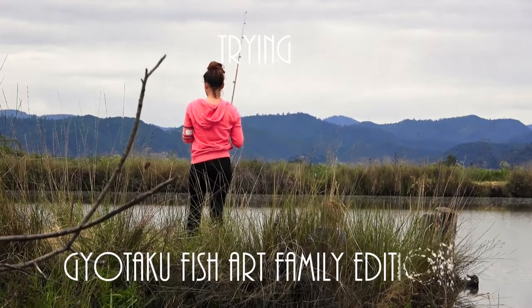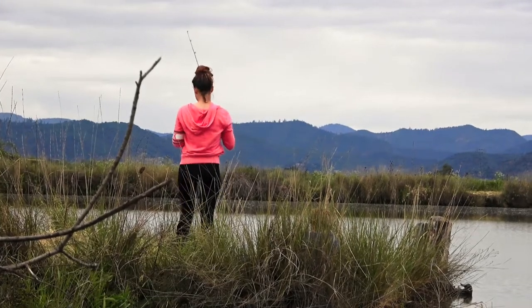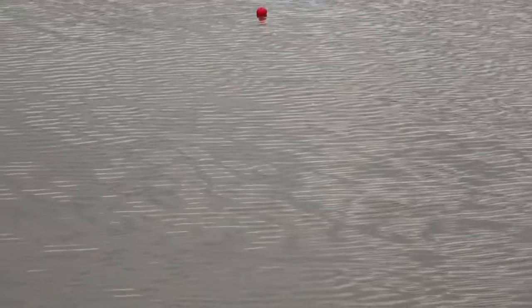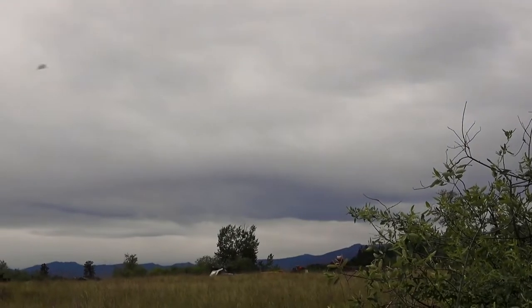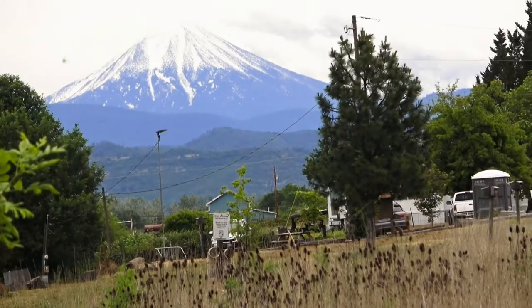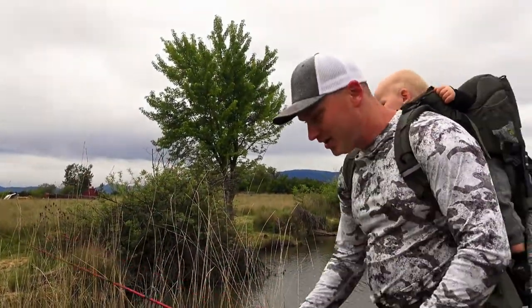This time, me, Haley, and the boys are out after some fish so we can try some Gyotaku fish art. But first, we gotta catch a fish, and we're at Denman Wildlife Ponds in Medford. Trying to catch some fish so we can do some fish art, you stamp them onto a piece of paper and make art. We're gonna try that. Hopefully we get one.